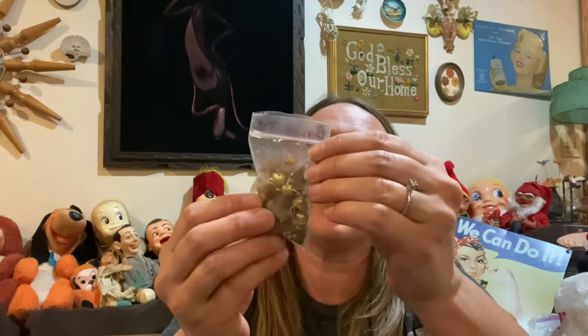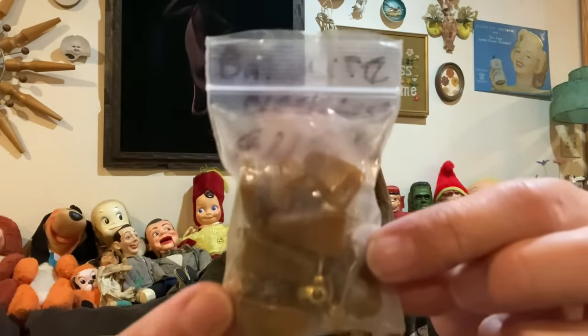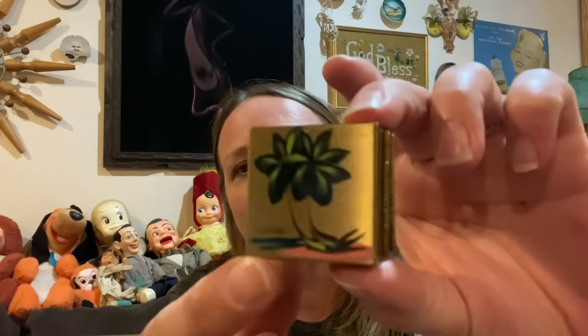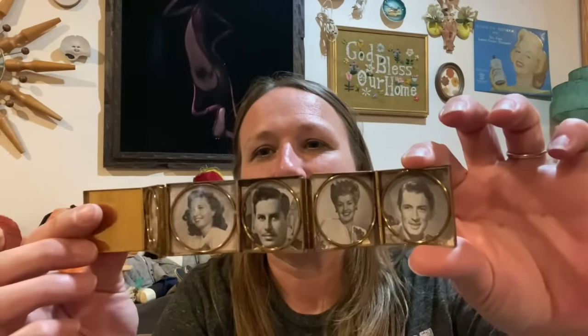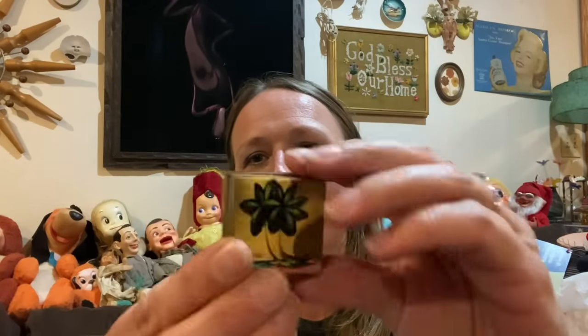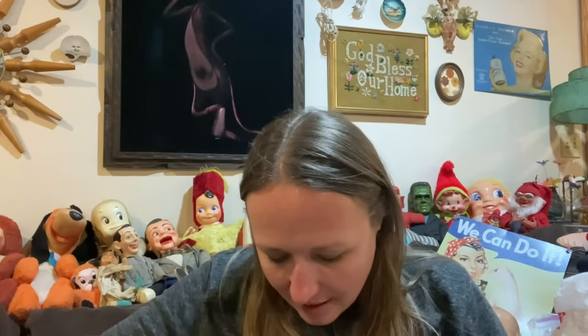I think this says Bakelite necklace. Pretty sure that's what that says, but I could be wrong. This is super, super cool. This is one of my favorite things. I found it like this, see? And then you open it up and it's a picture frame. Isn't that the coolest thing? It's metal. It's a metal fold-up picture frame. That's another one of my favorite things that I found.